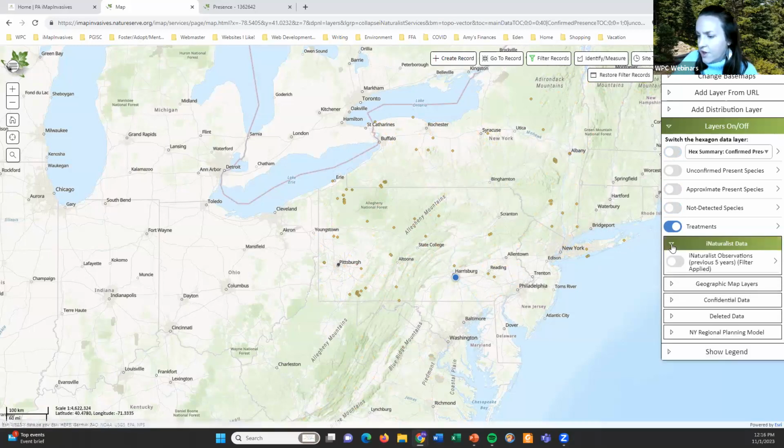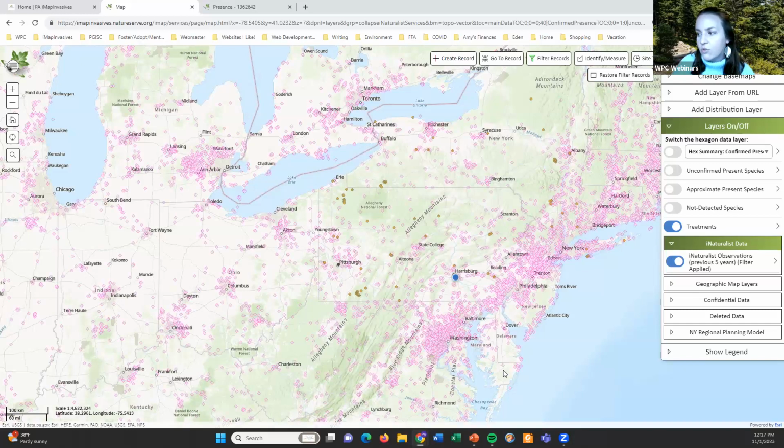So we actually have iNaturalist data that you can look at specifically in iMap. This is going to be for the most recent 5 years worth of data that's coming from iNaturalist. So you can look at this as a way to complement the data that is already in iMapInvasives.